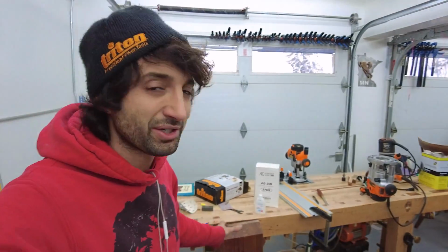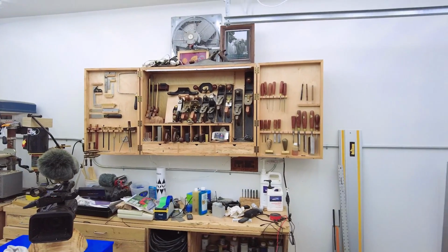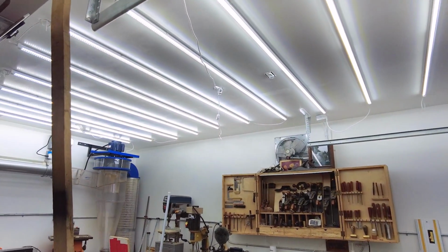But in the years I spent working in this environment, having essentially the entire space task lit, working at the bench, doing hand tool work, doing any sort of fine detail work, you have excellent lighting no matter where you go. So I gravitated more towards that years ago to make it easier to film, but then my ability to work in that space also kind of followed. I find it so much easier and more pleasant to work now in a space that's lit with this much lighting. That's just me though.